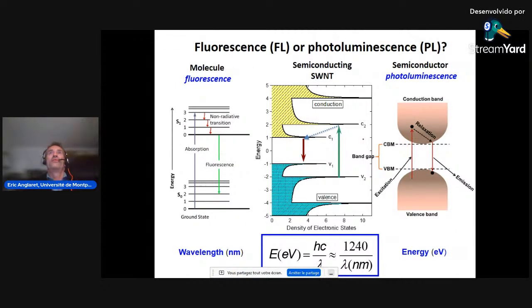What about nanotubes? When you look at the electronic structure of the nanotubes, you can identify valence bands below and conduction bands on top, separated by a gap for semiconducting nanotubes. But you can also see these peaks in the density of states, these so-called van Hove singularities, that remind you that nanotubes are a one-dimensional system and that they also have these maxima of electronic density of states, which look like what you have in a molecule. And actually, the optical properties of nanotubes are dominated by transitions between these symmetric pairs of singularities.